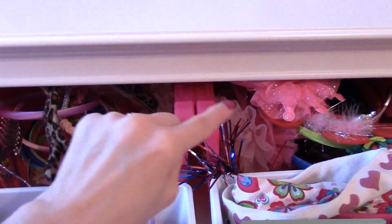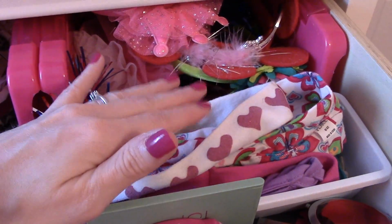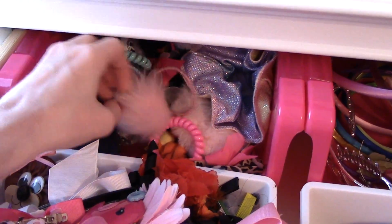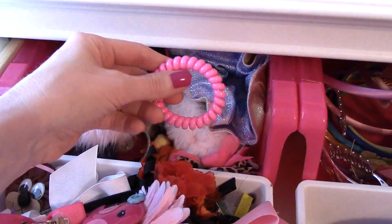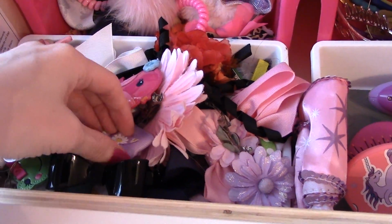So both of these are headbands, and then this little container here is for soft headbands. Back here are all different types of hair ties. So these have pom-poms and these little scrunchy ones, all different types of hair ties. And up here we have hair clips and hair bows.